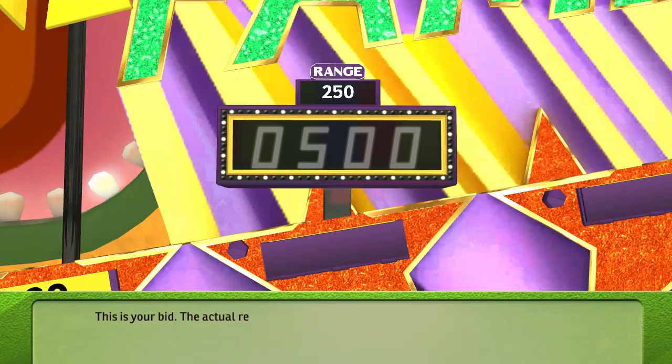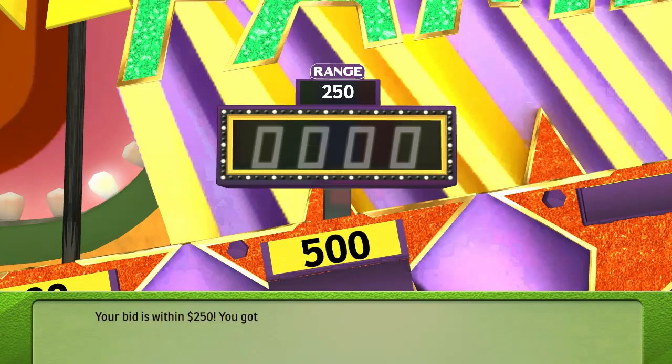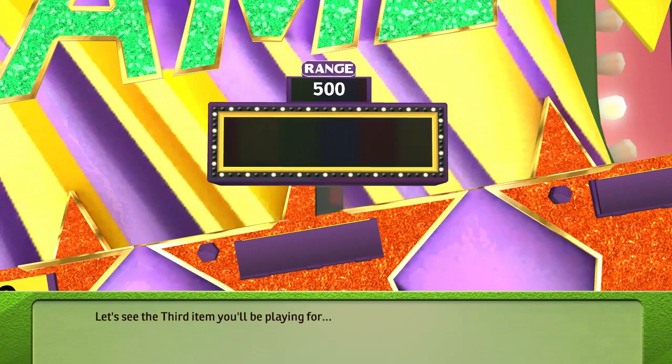This is your bid. The actual retail price is... Your bid is within $250. You got it right. Let's see the third item you'll be playing for.